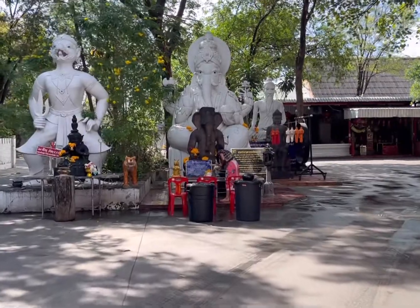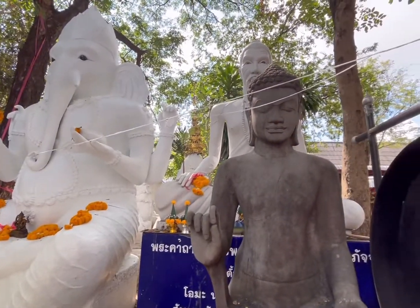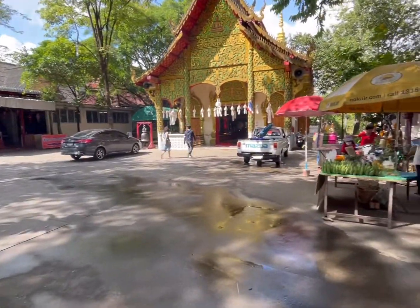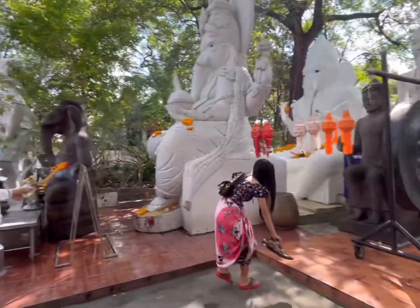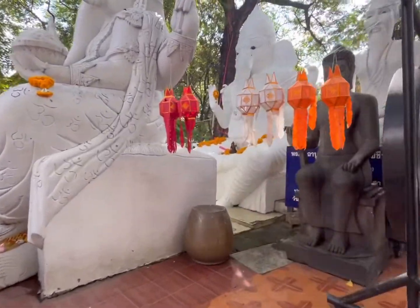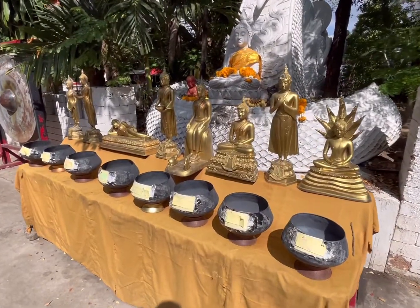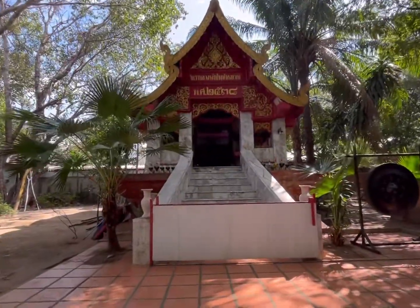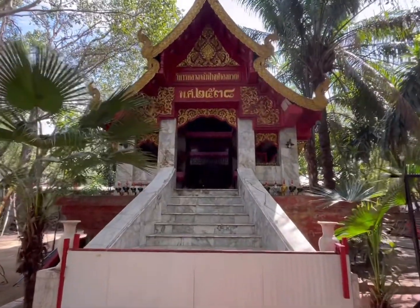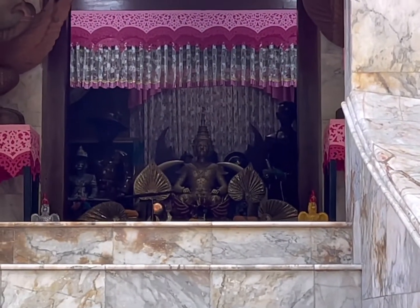So we're going to go here and do some prayers. So here's some other Ganesh statues here to pray to, where we've just been doing some prayers. And I'm just going to do a little bit more of a walk around. As you can see, the statues over there. Actually, I'm going to put my shoes back on. So here's more sort of prayer areas, and the dragon, of course. Another sort of temple area, just here. Can't go up there, but you can sort of see inside. If I can zoom up a little bit, about what's in there.